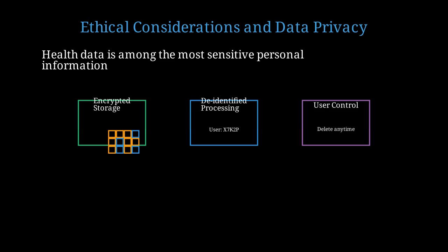Data should be encrypted both in transit and at rest. Processing should use anonymized identifiers. Users must have the right to delete all their data at any time.